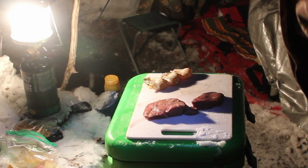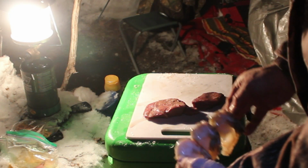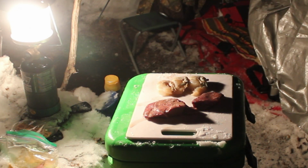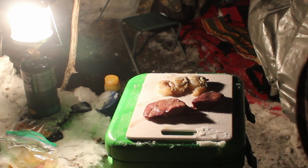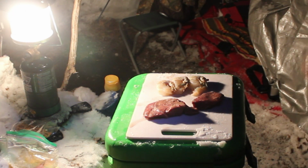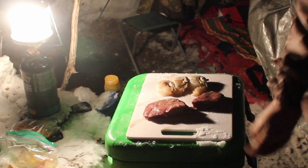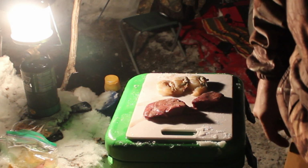And last but not least, I have a tiger shrimp skewer. These are 8x12 shrimp, 8x12 meaning you get 8 to 12 in that range per pound. If you had 31/40 shrimp, you'd get 31 to 40 per pound. Anyways, we're gonna grill these up with our potatoes and our mushrooms. We're gonna have a feast. I'll show you what it looks like when we're done, and then we're gonna snuggle into that sleeping bag and see what happens.